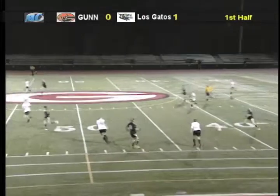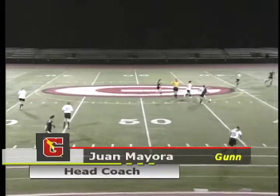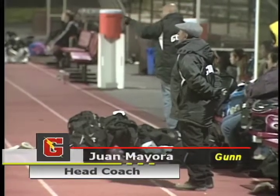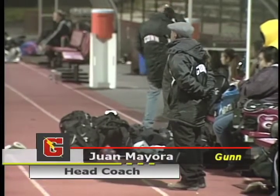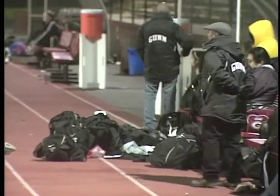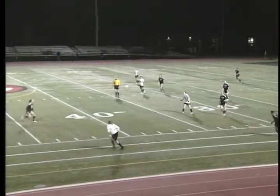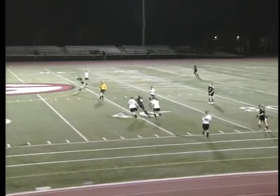And it looks like Mackenzie Flood is going to be someone to watch out for in this ball game today. There is the head coach for Gunn, Juan Mayora. Here's Flood. Will knock that one out, and Gunn will continue possession here. Yeah, we've seen Los Gatos get deep in the Gunn end, obviously, for the goal, but Gunn has yet to get it anywhere near the goal. But it doesn't look like they'll do that here either.